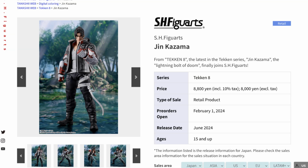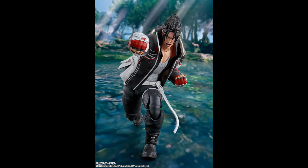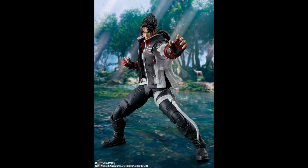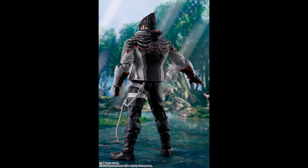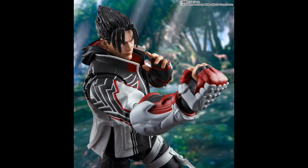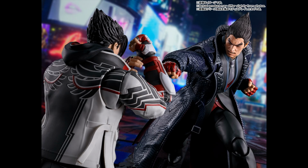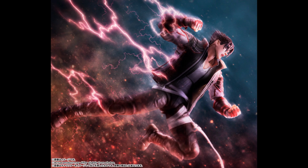And finally, the Tekken series makes its way into the line for the very first time with Jin Kazama, the Lightning Bolt of Doom from Tekken 8. This is one of the iconic fighters in game history, and with Bandai Namco's links to this franchise, I have no doubt this will be an accurate and one of the best efforts they have put into a release. The face sculpt, the build, the paint, and even the posture reimagines the game character into a small 6-inch figure, and we know this is only the beginning as Kazuya Mishima will also arrive later this year.